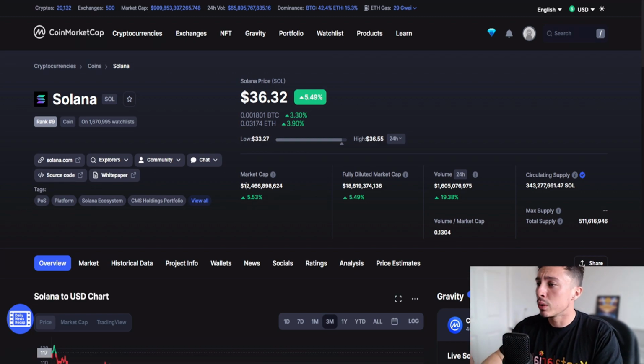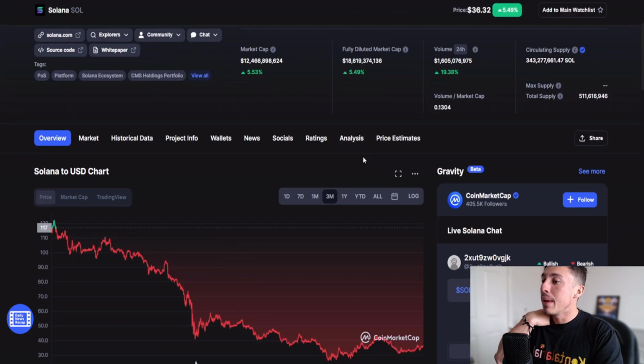But what's happening is we're at $12.4 billion market cap. We are ranked 9 amongst all other cryptocurrencies. That's really strong, but we have got a huge surge of volume. We've got 20% come through at $1.6 billion.